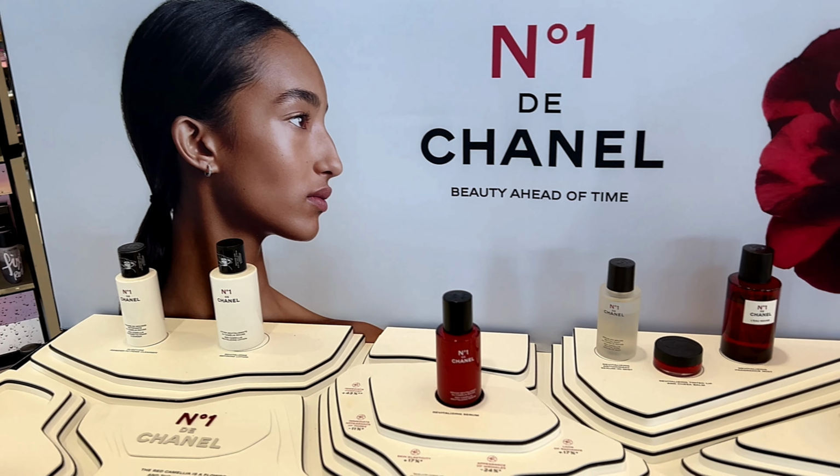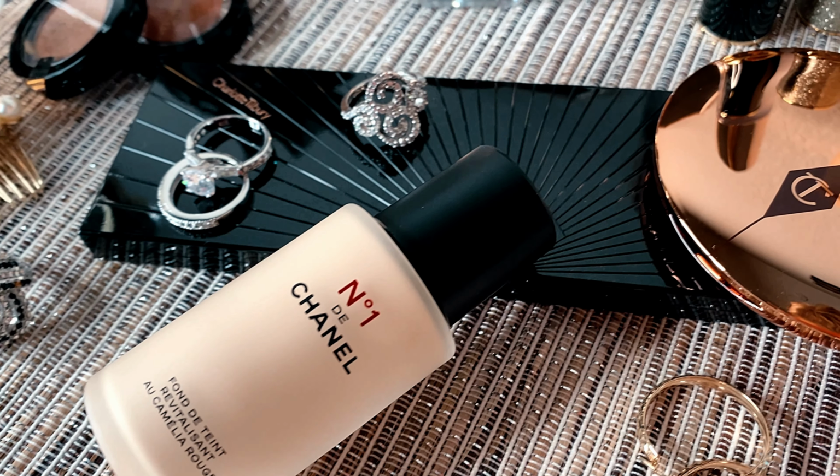Chanel's new No. 1 de Chanel beauty line is a luxurious collection that has been years in the making, and the red camellia flower stands at the center of the collection. Both the makeup range and the skincare lineup within this collection are built entirely around this powerful floral extract. The new No. 1 de Chanel beauty line focuses on naturally derived formulas and sustainability.